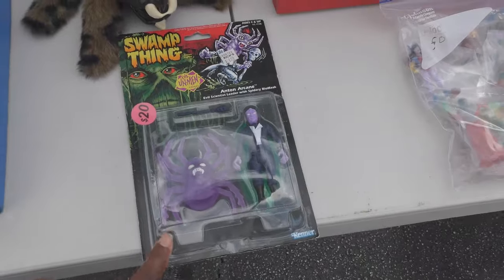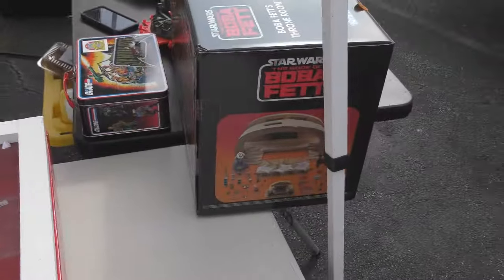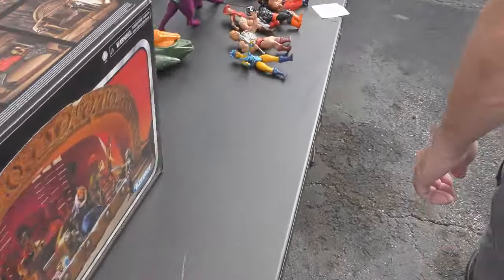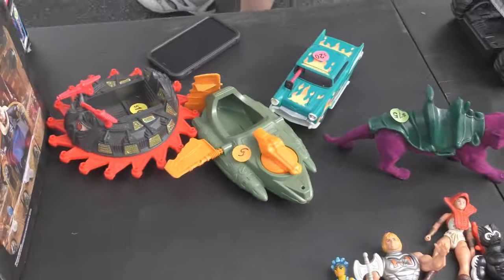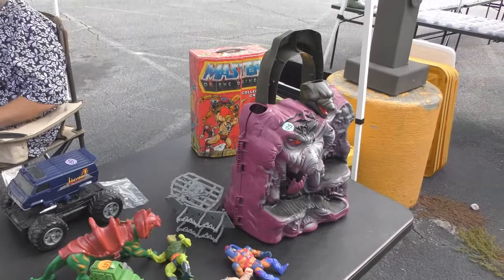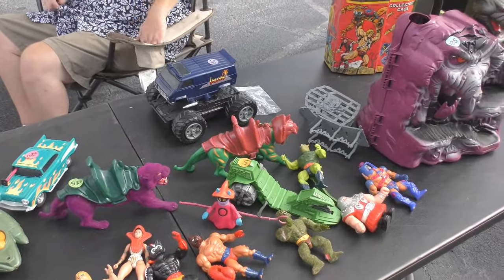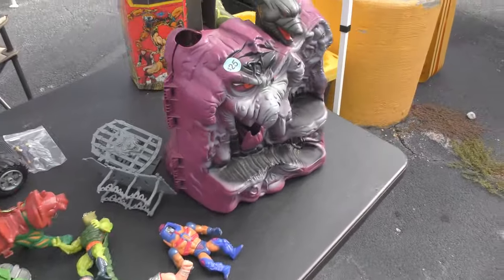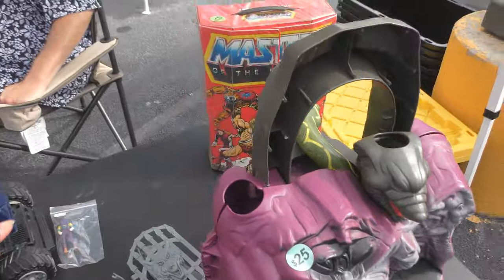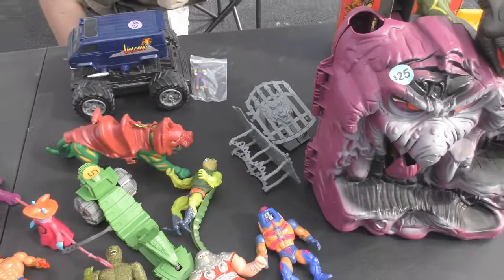Swamp Thing. Yep. I can't get the whole speed of the line, it's a Ninja Turtle. I mean, Masters of the Universe. He had the Castle Grayskull. I guess he saw that. Martin got it. You kidding me? Oh my gosh. Who bought it? Martin. But he does have the collector case still, because we saw him when he was setting up.